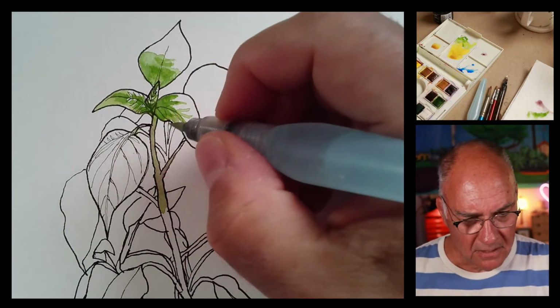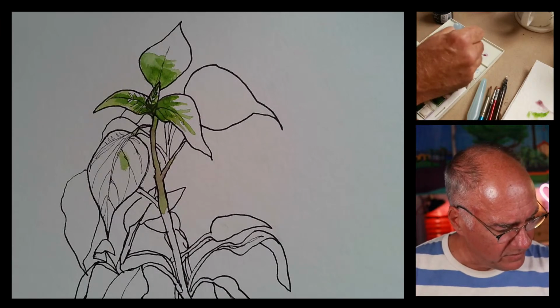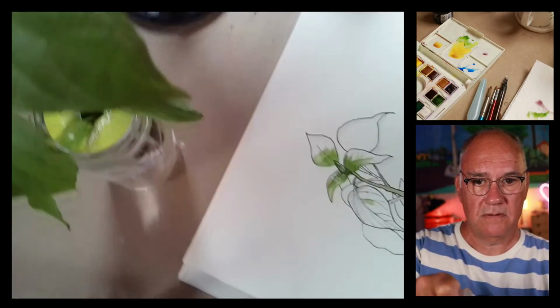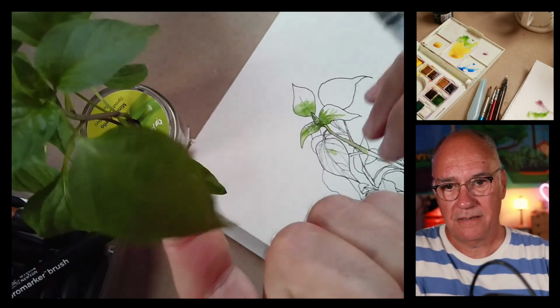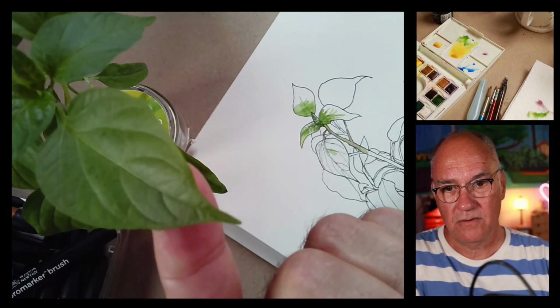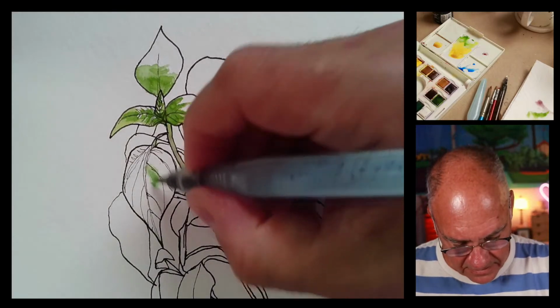So yeah. And then I want to look at my big leaf here, because that has a lot of different greens in it. If you really get close, and let me show you this guy again so you can see what I'm talking about. You can't really see him. You see that? Dark green, yellow, light green, white, reflections, a lot of stuff going on there. So that's kind of what I'm studying, and I'm going to try and capture some of that in him.